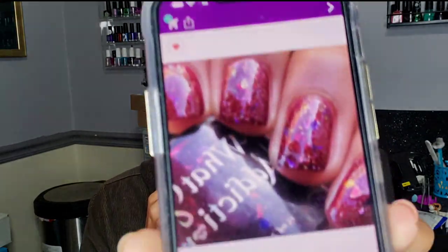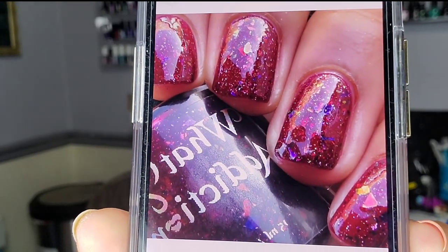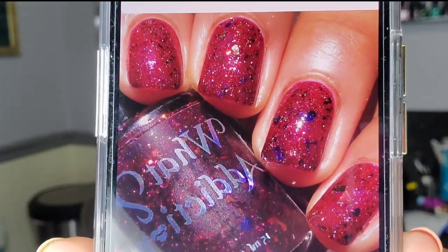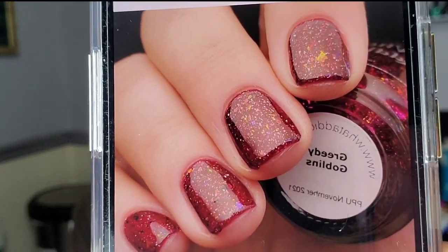And here's a shot of it with a glossy top coat. That is gorgeous with a glossy top coat too. Y'all, this swatch right here, this might have sold me. Look at that. Oh my gosh. Y'all. It's pretty. I love it.